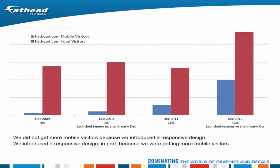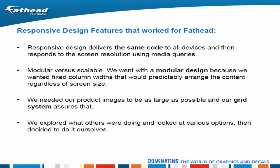So these were the features of responsive design that worked for us. Same code base, delivered to all devices, and then it responds to the screen resolution. We don't care what your device is. We care how big your screen is. So we don't have to import all that information. It just goes out and uses a media query. So literally, if you pull up our site on a tablet and look at it in landscape, and then you flip it to portrait, it'll redraw the page.